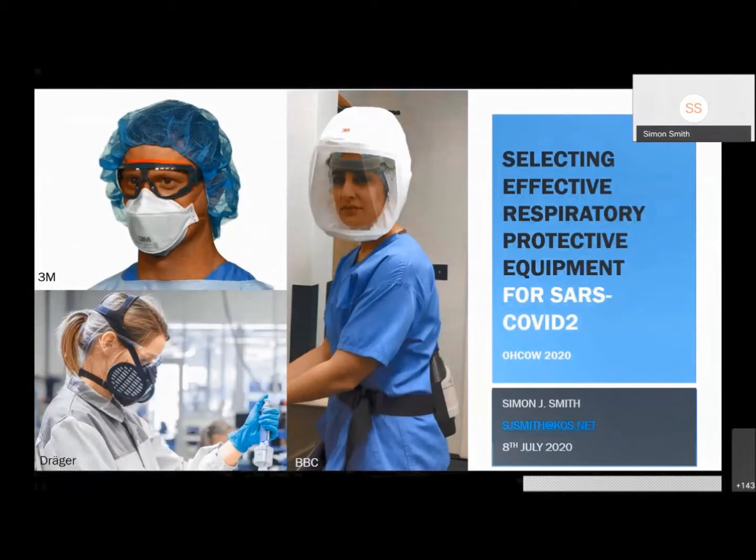I'm very aware of the time, so I'm going to skip fairly quickly through a presentation. There are quite a lot of slides, and I hope people will be able to review them offline later on. But the subject is selecting effective respiratory protective equipment for SARS-CoV-2, and I'm focusing on the words effective and on selection.